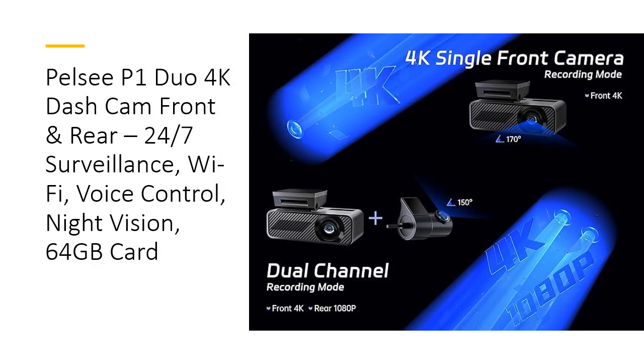What sets the Pelsee P1 Duo Dash Cam apart is its cutting-edge built-in Wi-Fi and app control. This feature allows you to instantly preview, download, and share your recordings in real time, making it easy to showcase your travels or ensure that you have all the details of an incident. With the Pelsee Cam app, you can easily manage footage, edit clips, and keep everything at your fingertips. Plus, you get voice-activated controls to keep your hands on the wheel and your focus on the road.